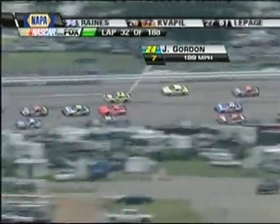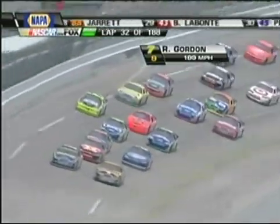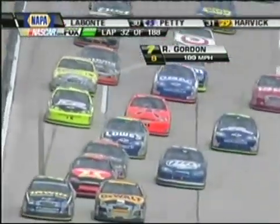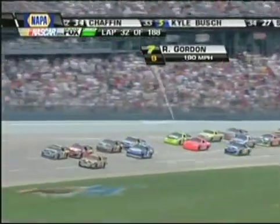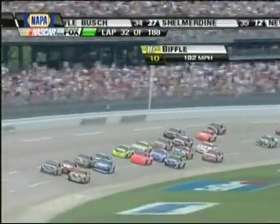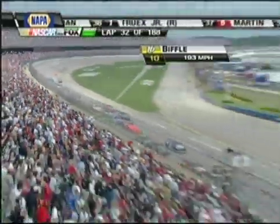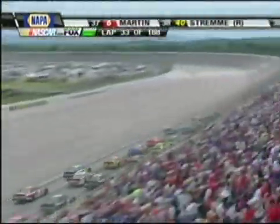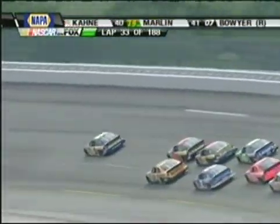As they drift to the back, Robby Gordon, number 7, drafts toward the front. He started 27th, and now Gordon is in the top 10. Right behind him, Greg Biffle in that 16 car. I will guarantee you that's a car that's just wanting to see a good, solid top 10 finish today. How about that 17 car? Barrett bouncing his way into first place. He just bounced off of Kurt Busch.